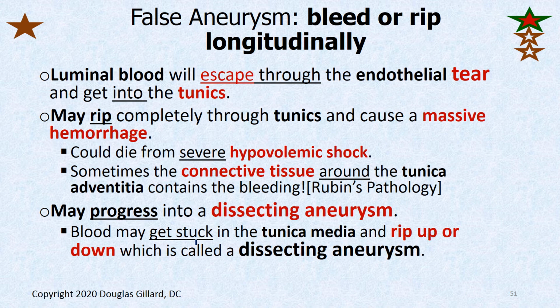Bleed or rip. What's the story here? Well, again, luminal blood will get through the tunica intima tear, and it can either rip right through the tunica media, right through the tunica adventitia, and cause a hemorrhage. You could die from that. But it can also go through the tunica intima, through the tunica media, and then hit that extra layer, what is that called?